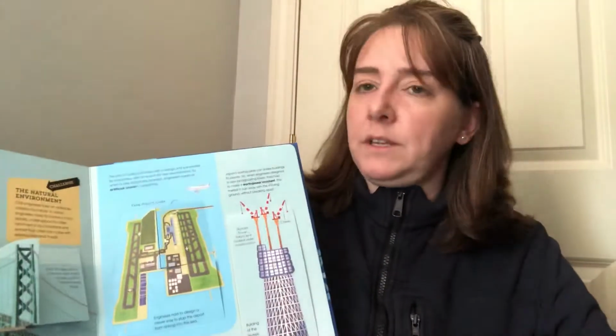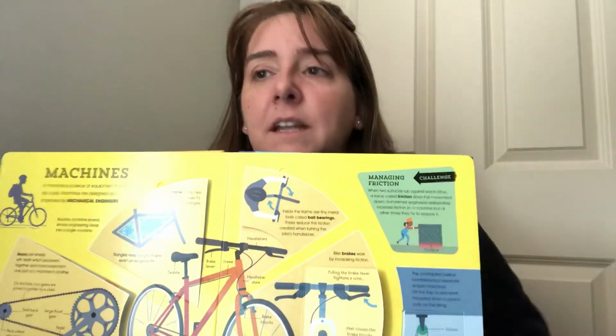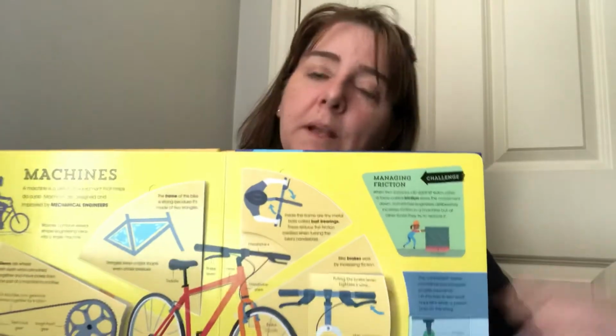So one of my favorite things about our Lift the Flap books is that many of them take really big, overwhelming topics and concepts like the human body or like mechanical engineering, which is like a huge thing in itself, right? And it breaks it down into small bite-sized pieces that make sense to kids so that they can start to kind of work through these big concepts.